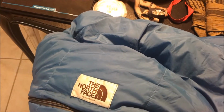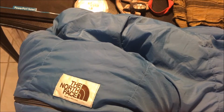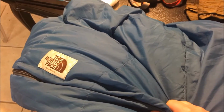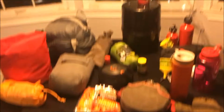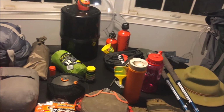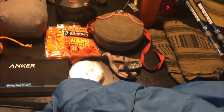If you look here, I've got a North Face Cat's Meow 20-degree sleeping bag. I don't want to bring this one. I want to bring my Kelty Cosmic 20-degree down bag because it's a little lightweight. It slips down. It's a little smaller. This is a great bag, mind you, but that Kelty Cosmic just gets a little bit smaller, especially when I'm carrying that big old bear canister. I'll need every bit of space I've got.